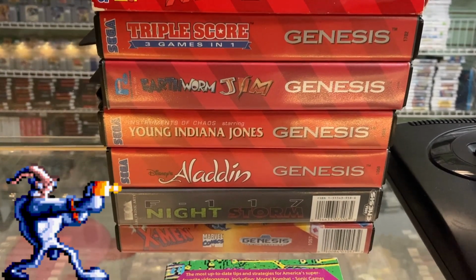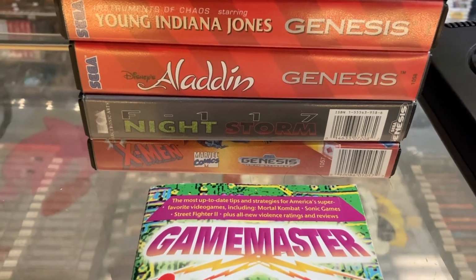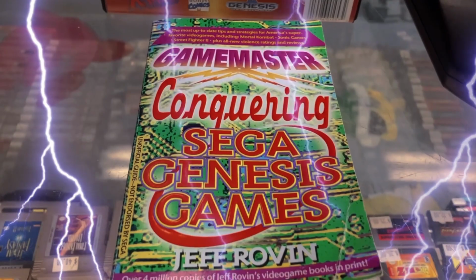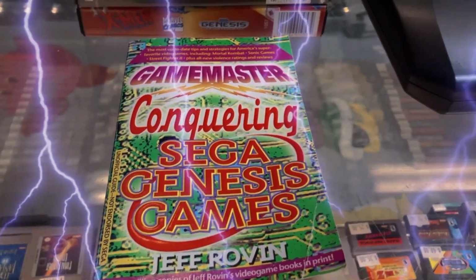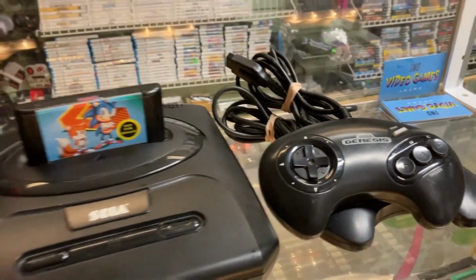Got Earthworm Jim, Young Indiana Jones, Aladdin, this F-117 game, never seen that one before either, X-Men, and of course Codemaster, Conquering Sega Genesis Games by Jeff Rovin. You also got your system over here with Sonic 2 and a couple of controllers.